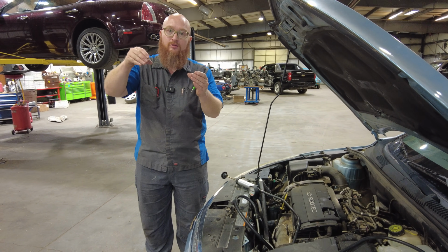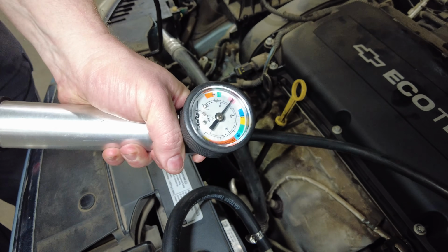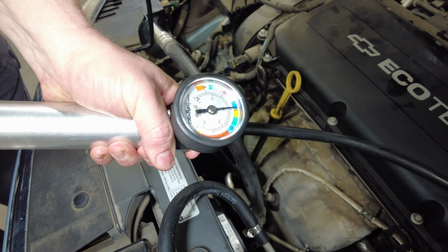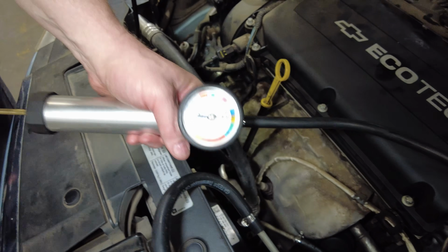It should hold pressure. Let's see if it does. Here we go. It doesn't take much because it's a small little system. Just pump it to about 15. There's somewhere in the yellow zone, and we'll just let it sit.